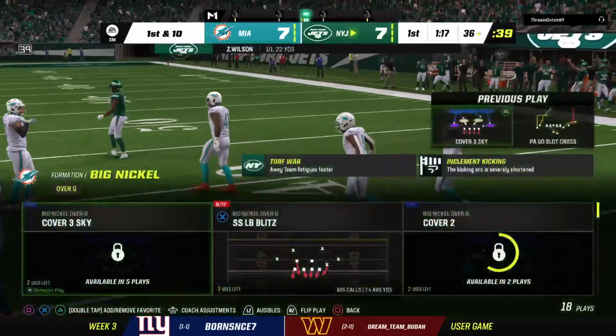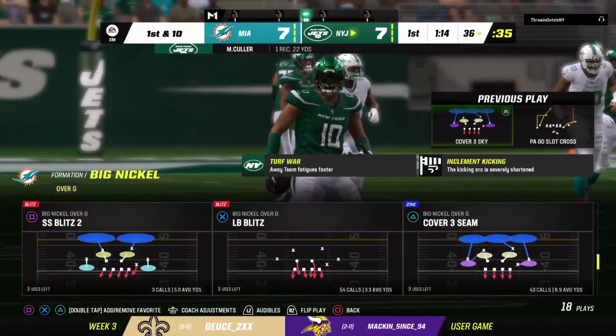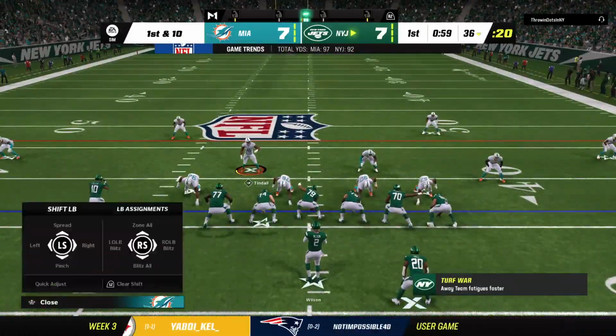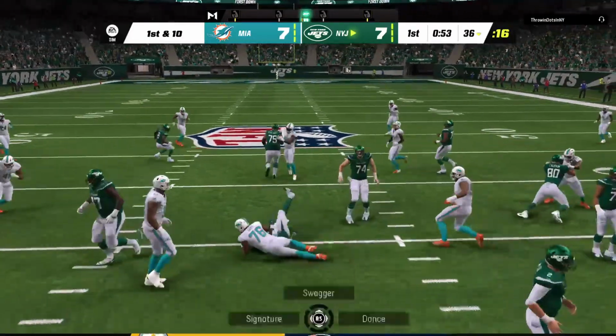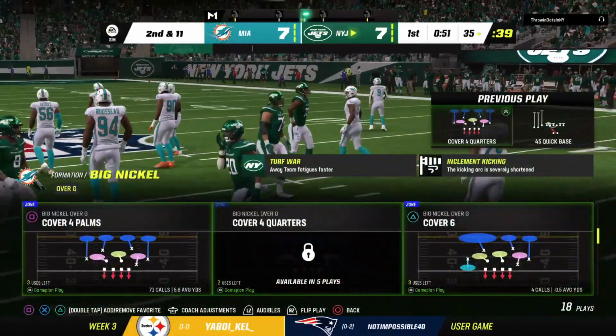And way up past the 35 before he's taken down. A good pickup there at 22. Certainly no settling into the drive there. They came right out on the first play and attacked the middle of the field for a big gainer and a first down. And that'll hurt the average a bit as this time they're able to get him behind the line.